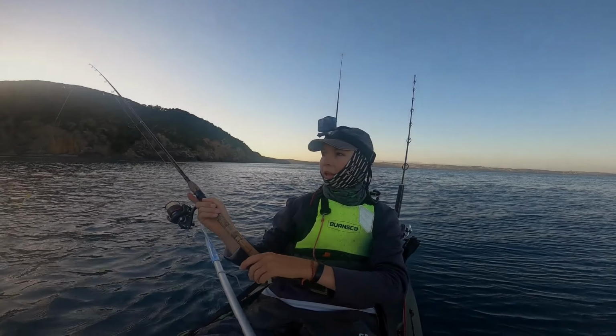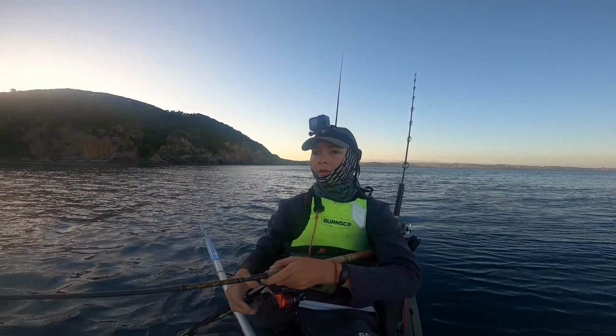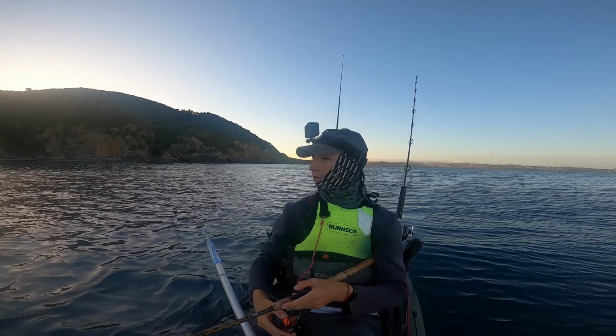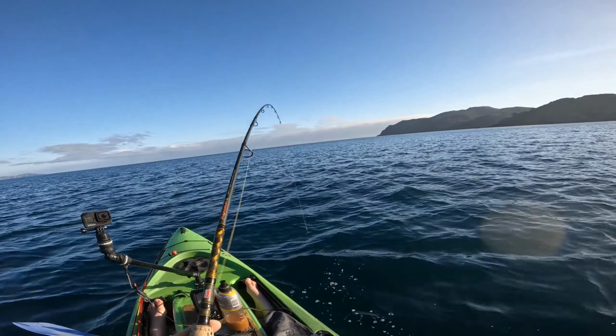Just gonna stop off here on the way to my spot, have a few casts, see if I can't pick something up early. Good marks on the sounder here. Oh, that took a while, but we've got a fish on.